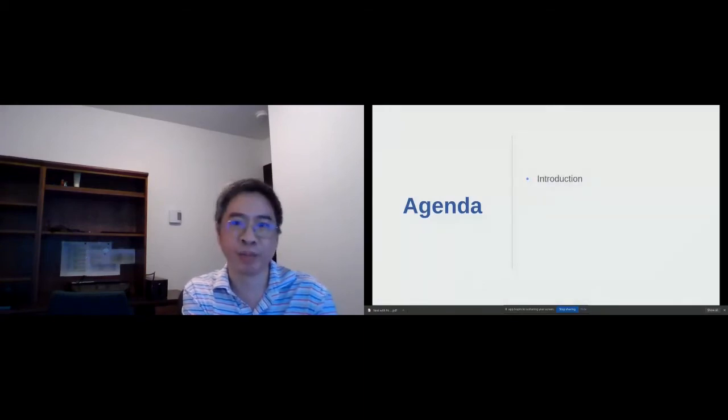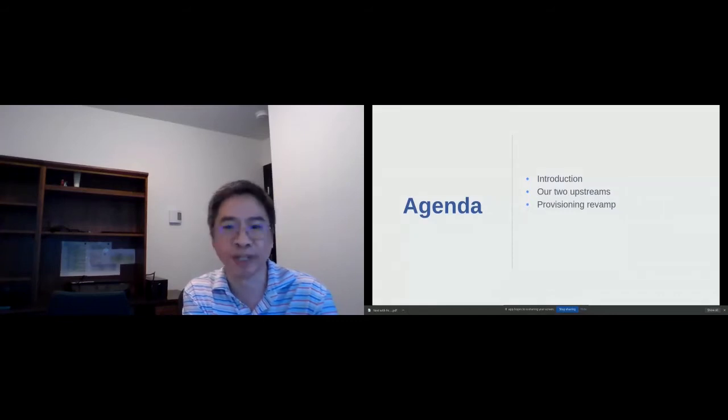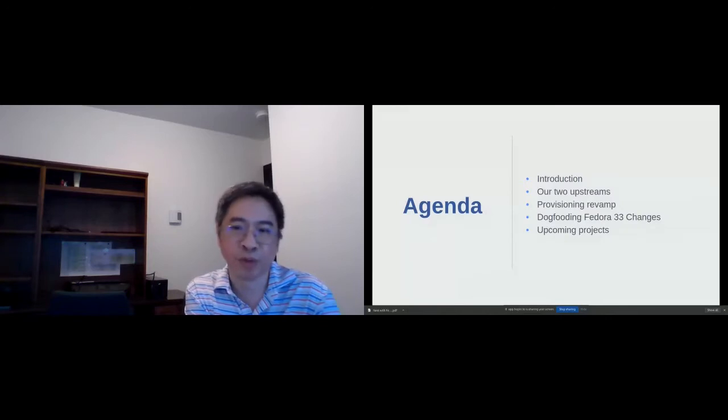So the agenda: we'll start with the introduction, which we are in now. I'll describe what I mean when I say that we treat Fedora and our server team as upstreams. I'll go through a concrete example of how we are revamping the way we provision client systems to make it easier to contribute to upstream. Then some of the changes in Fedora 33 that we are actually dogfooding right now on top of Fedora 32, and some upcoming projects that we want to work on with upstream.